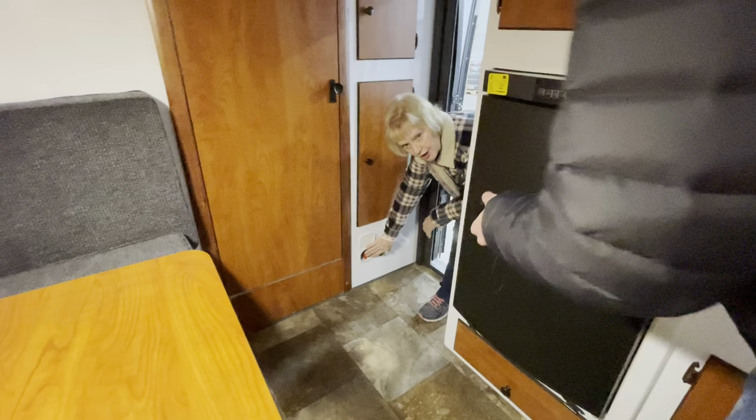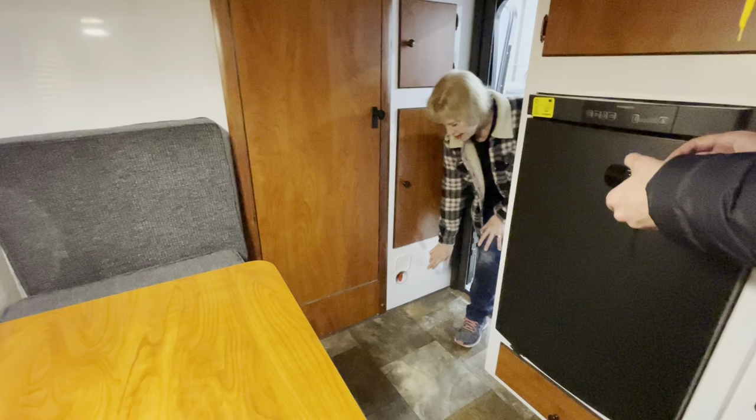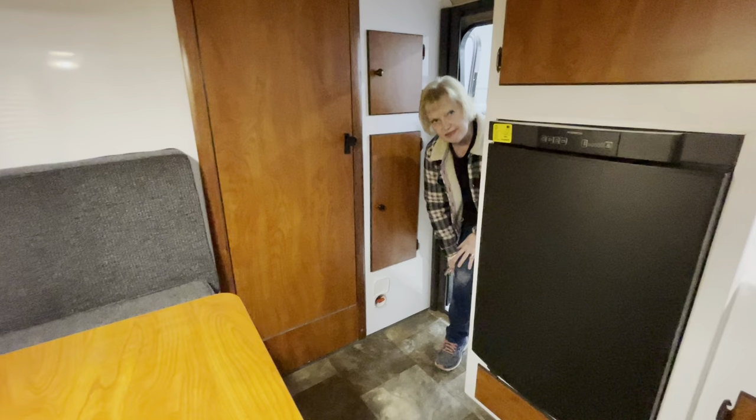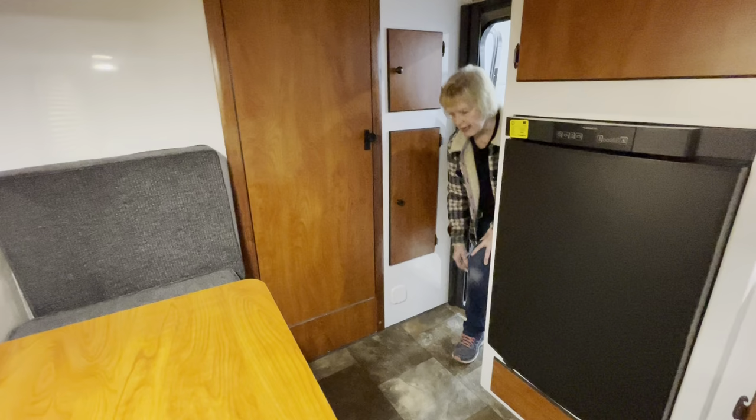Right at your door opening here, you have your battery shut off. Your battery shut off is usable when your trailer is just sitting at your home, not being used at all. It cuts all the power to everything in your trailer. So as long as you're not plugged in, and as long as you're not hooked to your vehicle, you can leave that in the off position, which is off right now. The only time you really have to turn that on is if you're boondocking and you need to draw battery power.